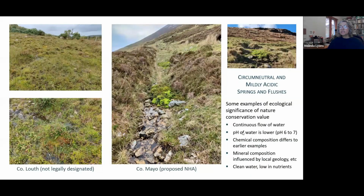Okay, so is it all about the high pH? Well, no, it's not, because if the pH is not so high, we still have ecologically significant habitats, but they have different species in them. Now, it doesn't take a huge change in pH. The habitats I've shown you are just a little bit above pH 7. These ones are just a little bit below. So I've called them circumneutral and mildly acid springs and flushes.